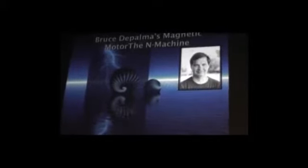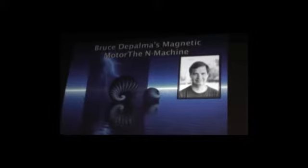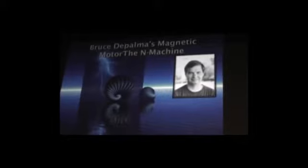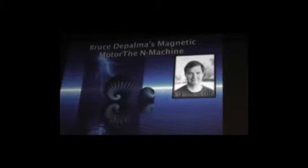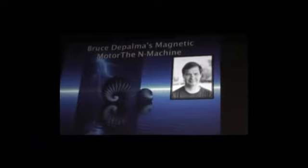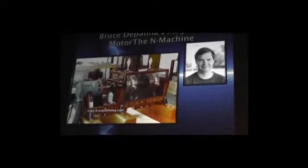Keep rolling along here because the time is going by very, very fast. There's Bruce De Palma. He's the brother of horror movie, suspense movie director Brian De Palma. This guy's a genius. He expanded on the idea of Faraday's rotating disk generator and found that if you rotate magnets, you can just draw energy right out of the vacuum, right out of the ether. And remember, vacuum is potential energy.